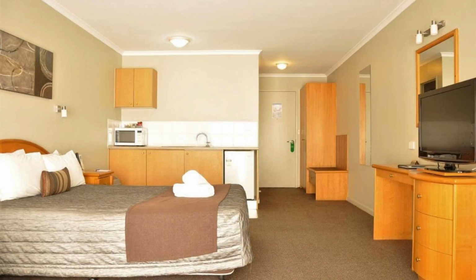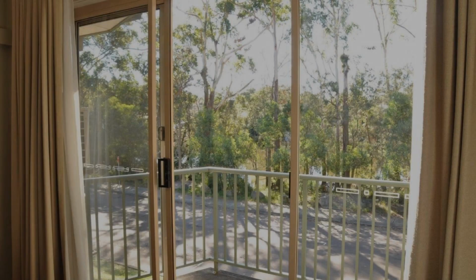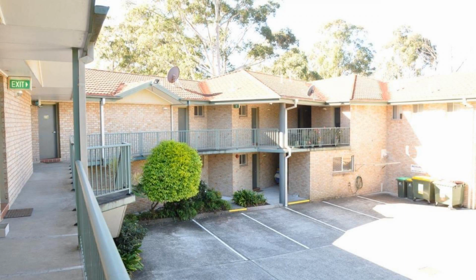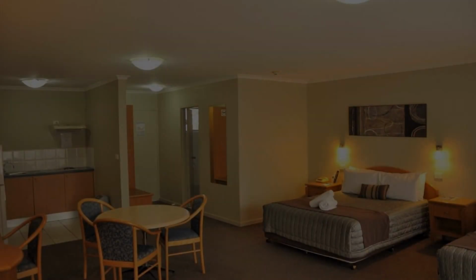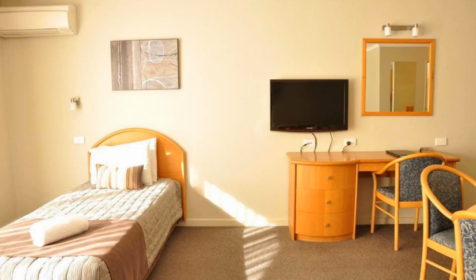You are now watching a 4-star hotel. The location of the hotel is good and guests love walking around the neighborhood. There are 10 types of rooms available on booking.com. You can book online and enjoy it. You can see more than 100 reviews of this hotel on booking.com. Its review rating is 8.4, which is very good.